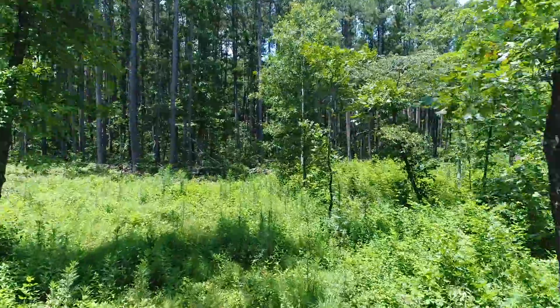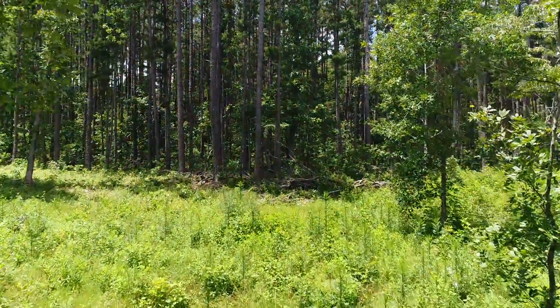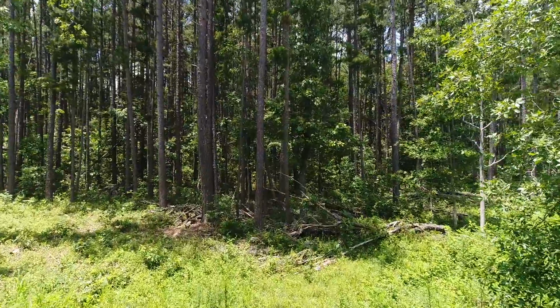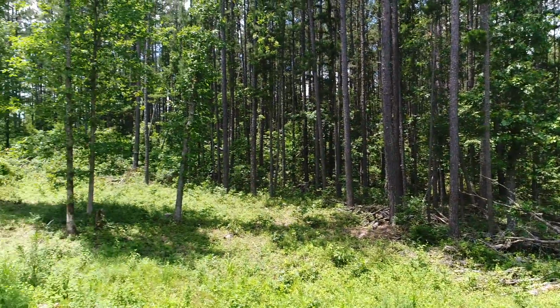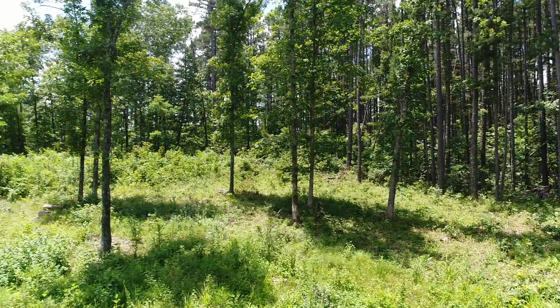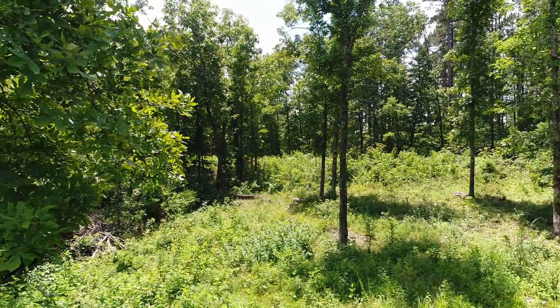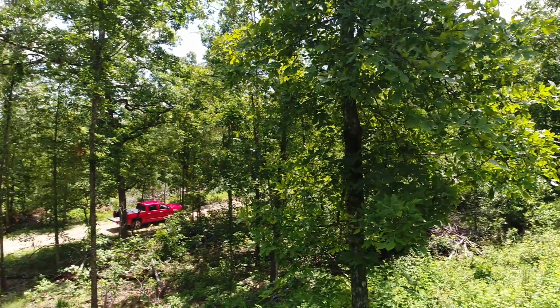It hadn't been mowed for a while when we took this drone video, so that's why you see some of the grass and brush. But it can be brush hogged, and once it's brush hogged, you could probably mow it with a mower, but the first time probably a tractor or a weed whacker or something to clear it.